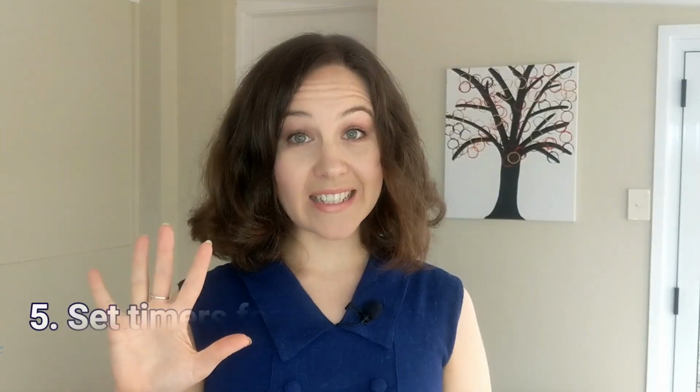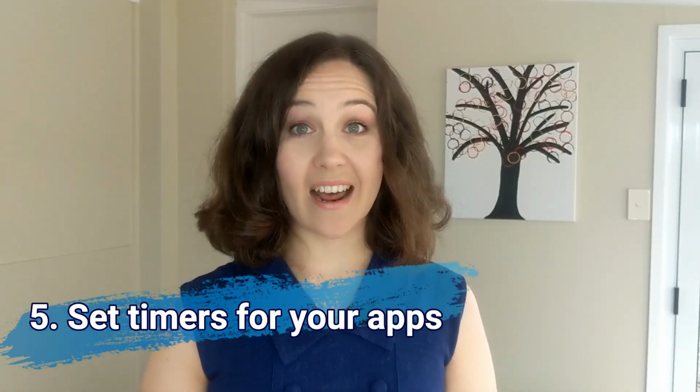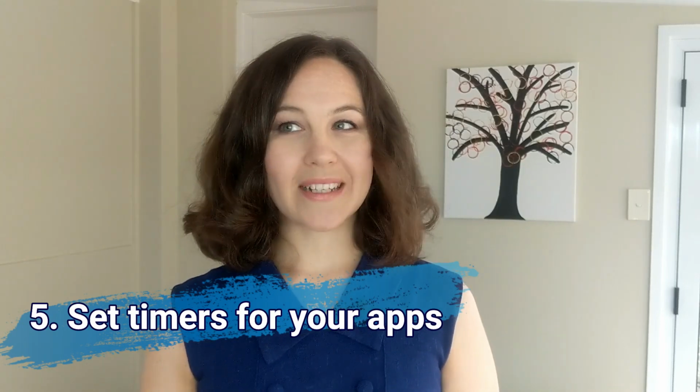Tip number 5 is to set timers for apps that are a time suck for you. You might want to set this for social media or for games. Any app that is a time vortex or keeps your eyes on your screen longer than it needs to, longer than you want it to, you need to set a timer for that. Unless you can delete the app entirely from your phone, just uninstall it, because that's also going to fix it.